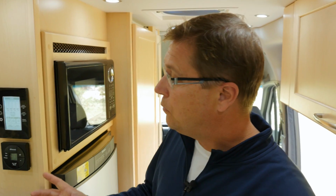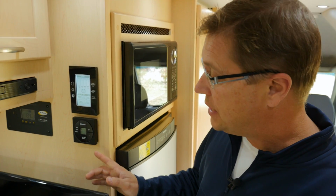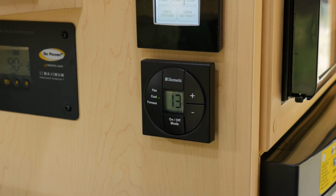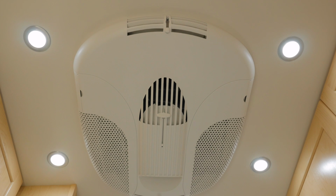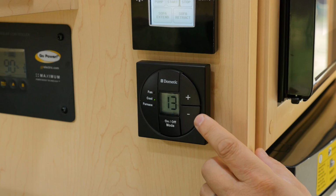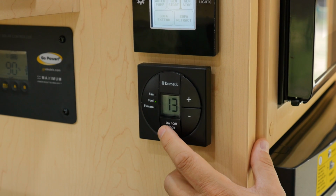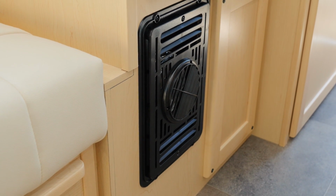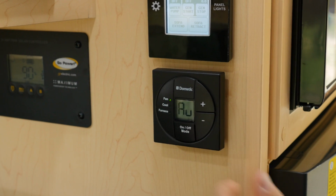Just above the TV, we have our Dometic digital thermostat. From here, you can control your Dometic 11,000 BTU air conditioner. You can adjust the thermostat up and down. As well, you can control your 16,000 BTU propane furnace, all from the touch of a button.